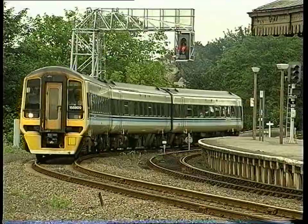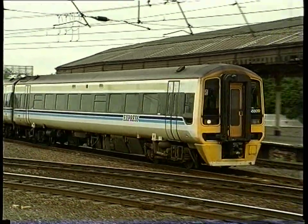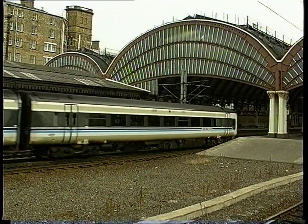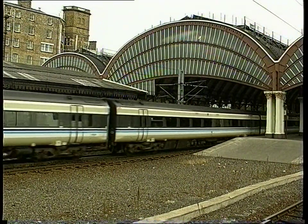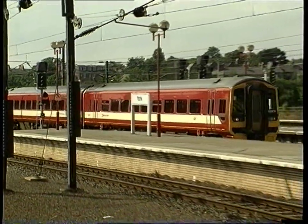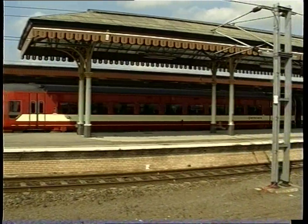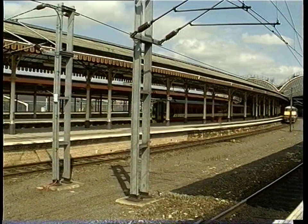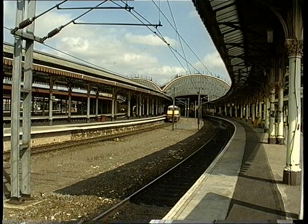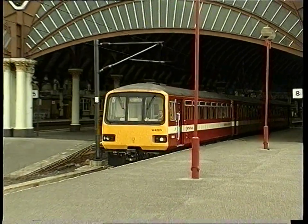York remains a junction. The Scarborough line joins the East Coast Main Line at the northern end of the station. Here we see a Class 158 Sprinter coming off the Scarborough line. West Yorkshire PTE trains are also seen here. This is another 158 in their colours. A bus-like Pacer boasts the same red and cream West Yorkshire PTE colours seen on the 158.